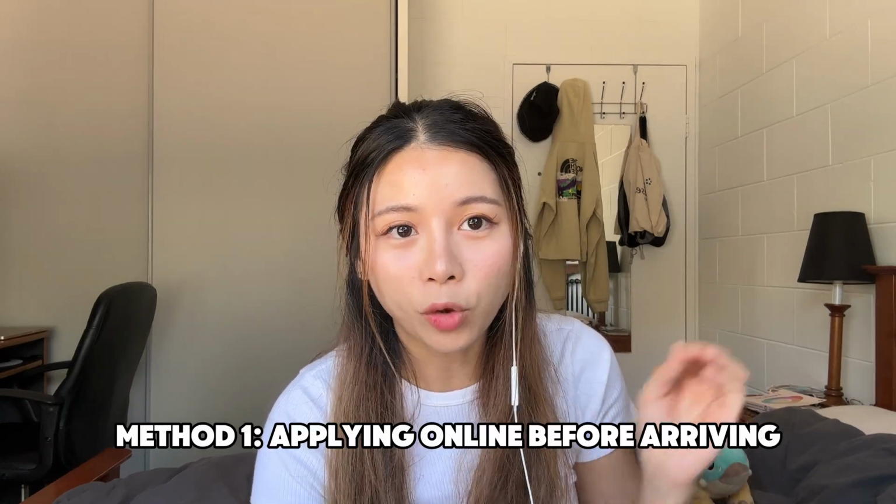So the strategy I crafted is, how could I possibly find a job as soon as possible? The first thing I did was apply online before I came here to Cairns. The platforms I used were mostly Seek or Facebook, and I was targeting reception jobs for hotels, cafes, and restaurants.